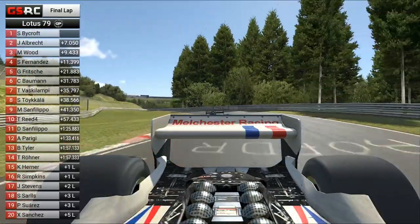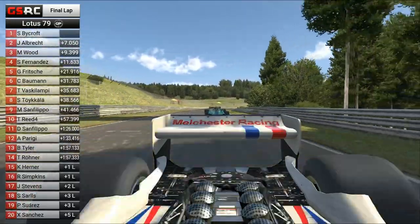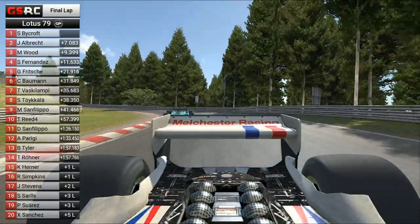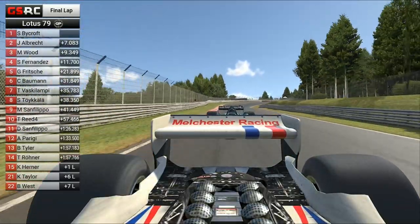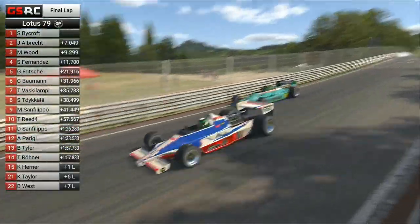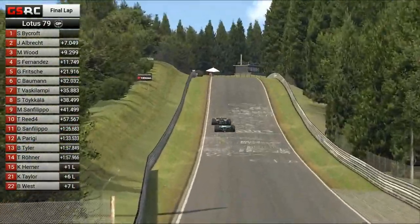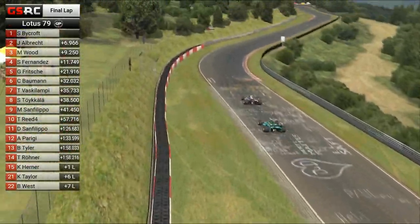Where can he find this? Where can he get it done? Credit to Bill Tyler here, just dealing with a lot of pressure. Now, he hasn't been mistake-free, but he's been able to hold Rohner at bay. Oh, it is. Does he have enough, though? Still just can't do anything about it, can he? Just not there.